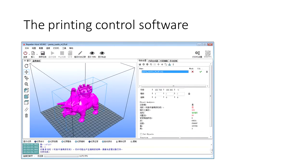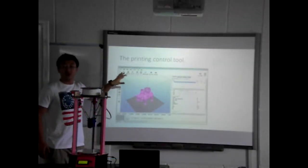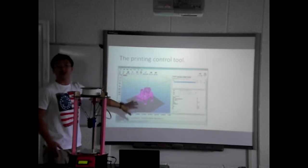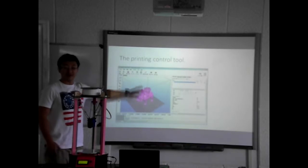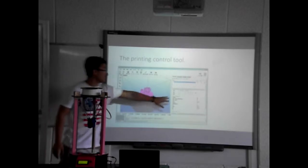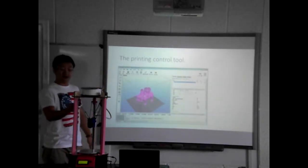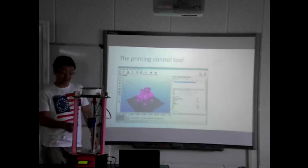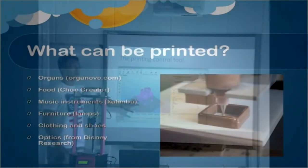Now, this is the control software. Actually, only this one we use. It's used worldwide. Everyone uses this one, but different versions. This is a Chinese version, but in America, they use the English version. But it's the same thing. With this software, you can control the temperature, the motor, the nozzle, you can control everything. It's pretty helpful.